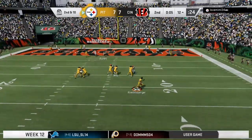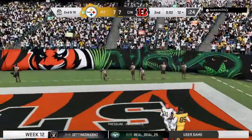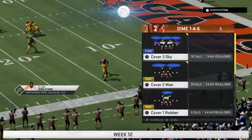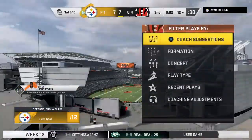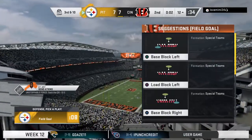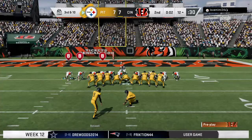Throwing again, it's Roethlisberger. Escaping the pressure right. And that is incomplete. 2 seconds left on the clock. Eric Ebron, the big tight end, is intended target. But now it'll be 3rd down. So with 2 ticks left here in the half, on is the field goal unit.